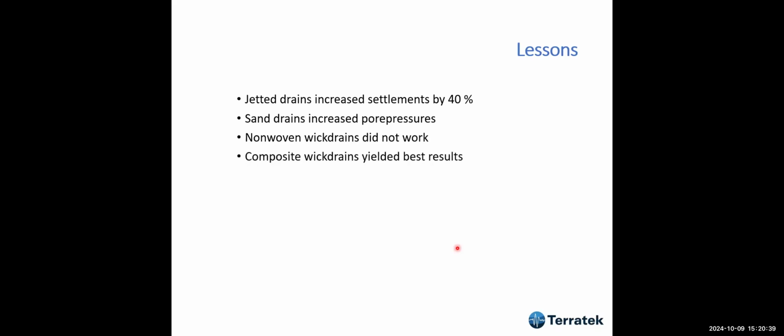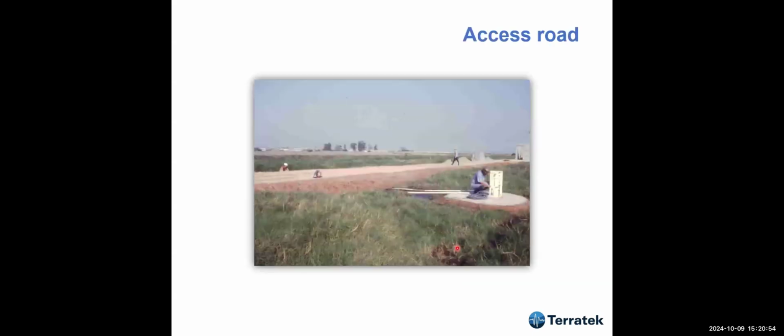The jetted drains that people thought were very good increased settlements by 40%. And why? Because they disturbed the soil. Okay, so this was prohibited after this experiment. Sand drains increased pore pressure a lot, especially closed mandrel. Non-woven wick drains did not work at all, but we thought before that they worked. Composite wick drains yielded the best results by far. So that's why our highways department embraced the idea of using wick drains all the time, and the other methods are not allowed anymore.